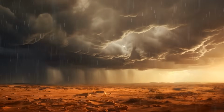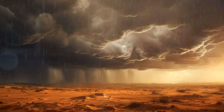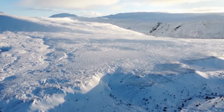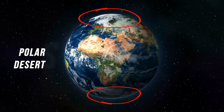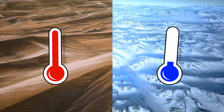When we look at precipitation, this sandy desert is only the third largest in the world. Number 1 and 2 are Antarctica and the Arctic. They are larger than the Sahara by millions of square miles. It sounds odd, but there is more than one type of desert. The first two are polar deserts, while the Sahara is a subtropical desert. But the difference in air temperature is staggering.